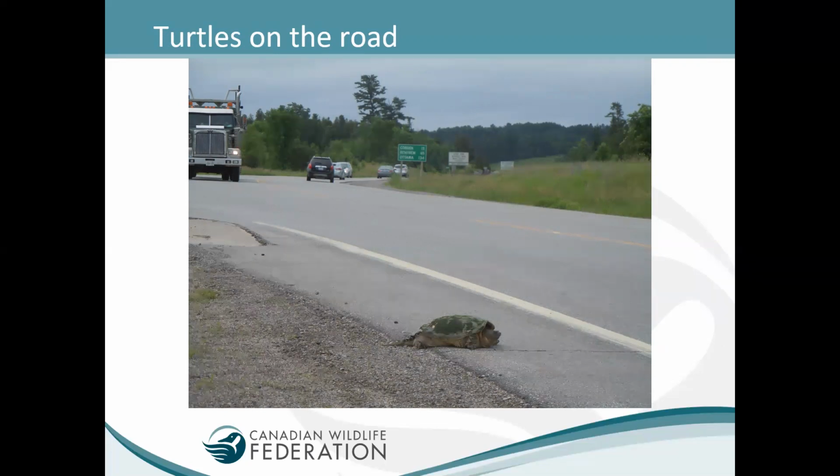So at this point, a few sites are much safer for turtles than they were in the past, but of course there are many places where turtles cross the road. It's not possible to install wildlife fencing at all those spots, but there are still other things that all of us can do to help turtles that are attempting to cross the road.